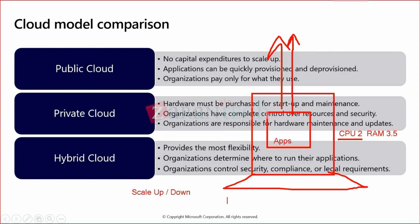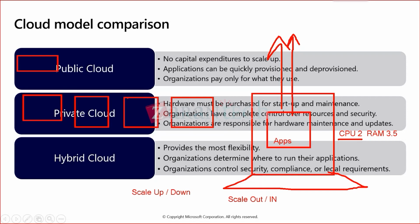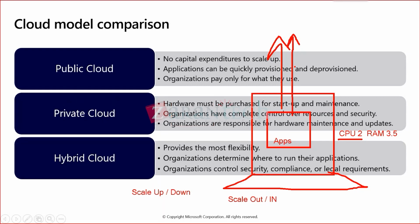There is another term relevant to scalability that I just want to introduce to you, which is called scale out and scale in. Scale out means your traffic is coming, you start adding instances: second VM, third VM, 4th VM, 5th VM, 6th VM. And all the traffic is distributed among all these instances, which are dynamically added. That is called scale out. And when there is no traffic, again come back to 6, 5, 4, 3, 2, 1.